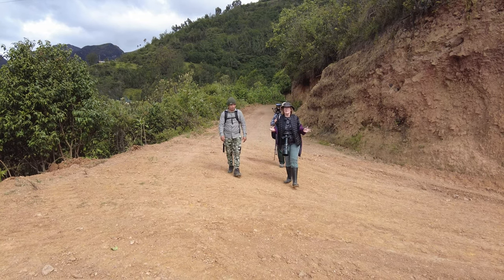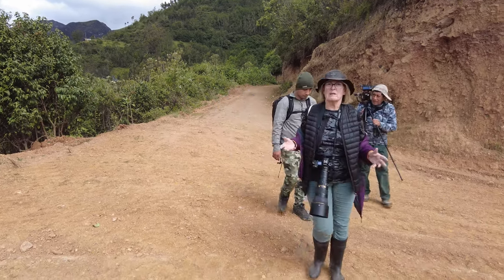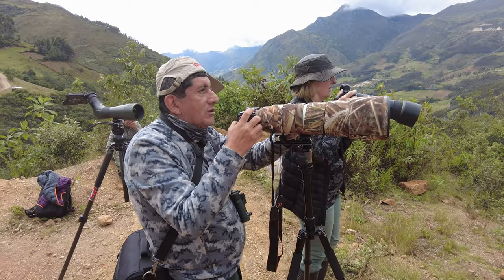Come on, come on, come on! This is... What country did I just hike to? I'm running the field. Yes, William found us a male who liked showing us his beautiful back.